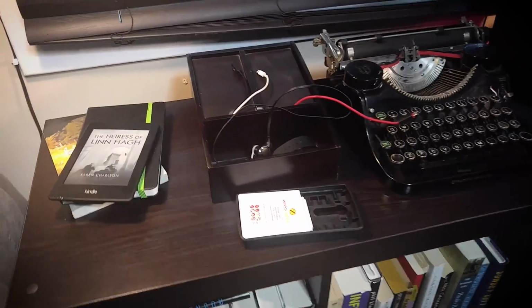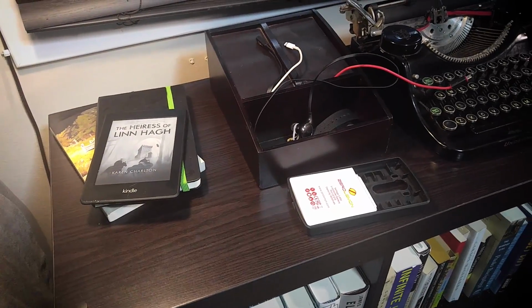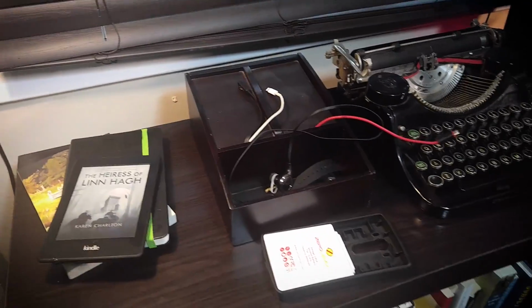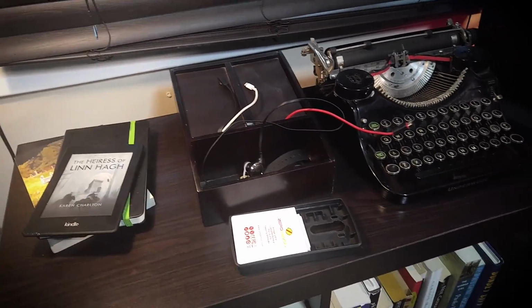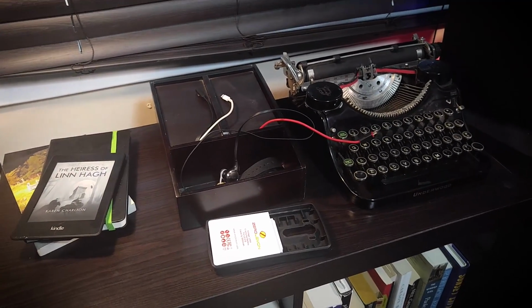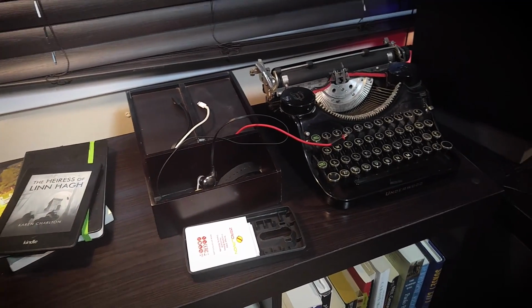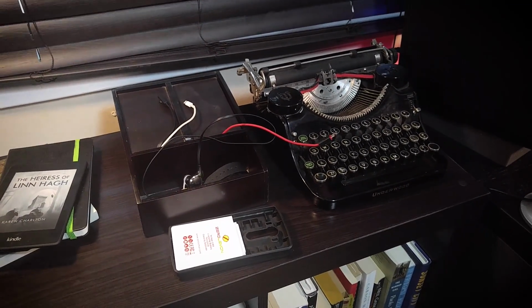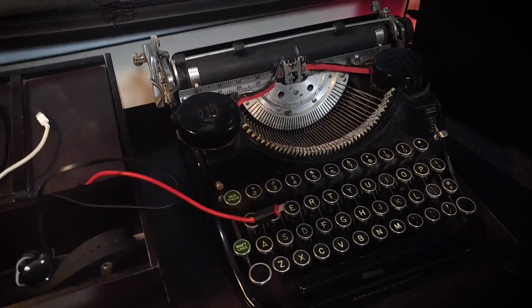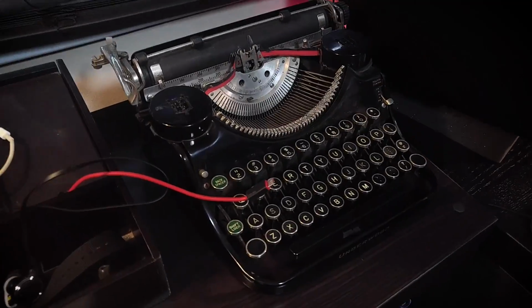Okay, so here we go. We've got my Amazon Kindle Paperwhite, we've got a notebook that I use to take nighttime sleepy notes, and a real book. Then we move over here. We've got my charging station and a Zero Lemon battery pack for my LG V10. And then we move over in this direction to find my Underwood typewriter that I picked up several years back. I think this is from 1920-ish, and I like to collect typewriters.